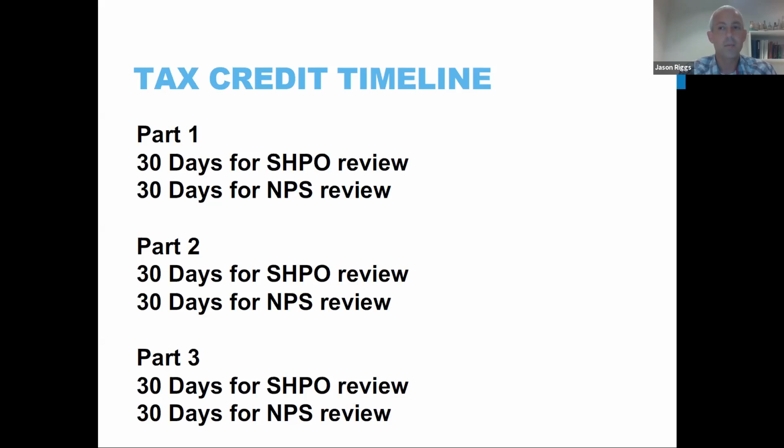Now, the part two, as Nathan said, is a very detailed description of all of the elements of the building, both interior and exterior, and their existing condition, as well as a narrative of how you propose to change those elements and or restore them. And so once the review of the part two is done at the National Park Service, they will respond in writing, and there are a couple different responses you could get.